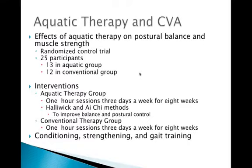Okay, so the study I looked at was on the effects of aquatic therapy on postural balance and muscle strength in patients who had had a stroke. This was a randomized controlled pilot study, and to qualify to participate, the subjects had to have unilateral limb weakness secondary to experiencing a stroke at least 6 months before the study. They also had to be able to walk independently with or without an assistive device. There were 25 participants, 13 in the aquatic group and 12 in the conventional therapy group. Each group participated in 1-hour sessions 3 days a week for 8 weeks.